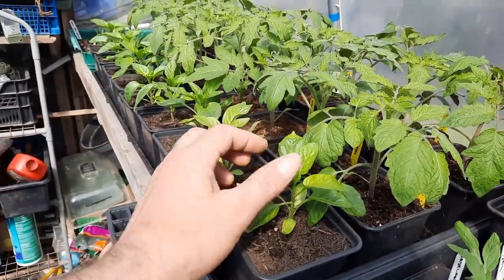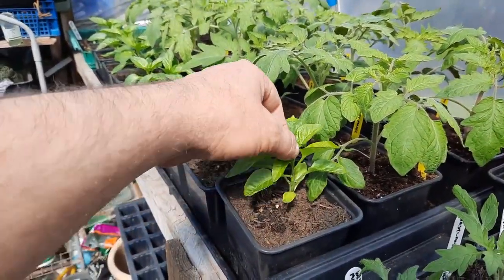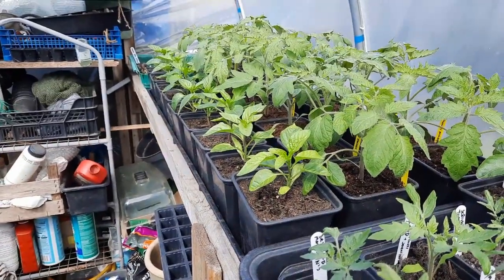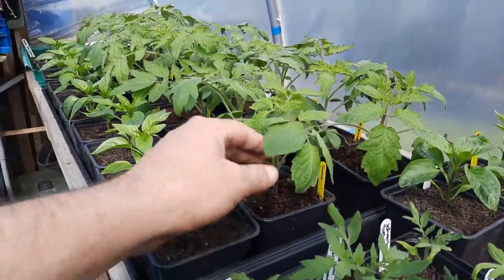I'm wondering whether to top them soon or not. I don't know whether I'll top them this year. It's just basically go in and nip that off to make a more bushy plant. I might do because it just depends. I don't want them really tall, you see, more of a bushy one. So these are the ones that I've kept. So it just goes to show how fast they grow.